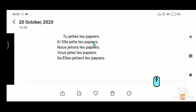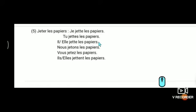Jeter, same thing as appeler. Double T, double T, double T, nous and vous, single T, last one double T. Je jette les papiers, tu jettes les papiers, il, elle jette les papiers, nous jetons les papiers, vous jetez les papiers, ils, elles jettent les papiers.